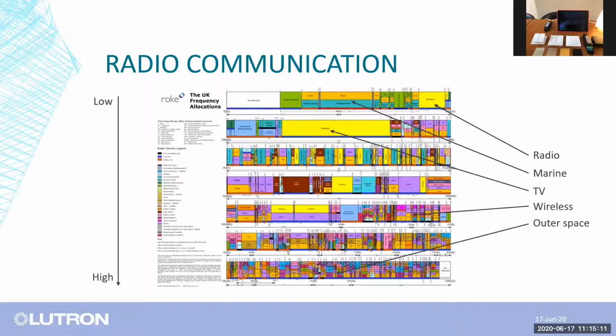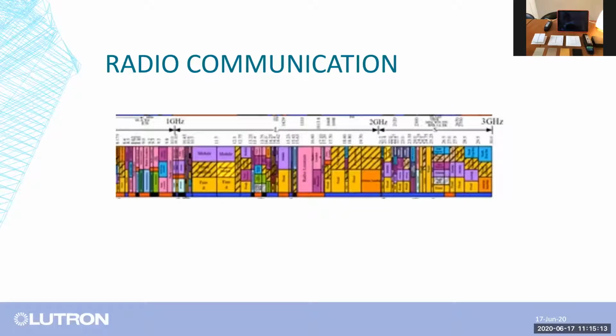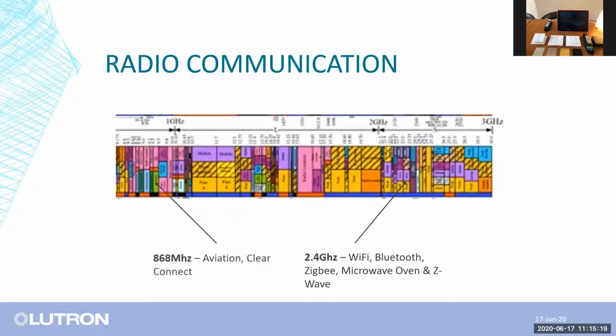We're going to focus in on two portions today. We're going to look at the 868 frequency and the 2.4 frequency. Now, I'm not going to test you on this at the end, so don't need to worry about it too much. But suffice it to say, these two frequencies have distinctly different properties. The 2.4 frequency is defined by the UK government that I'm allowed to talk as often as I like and as loudly as I like, which makes it really great for certain things.